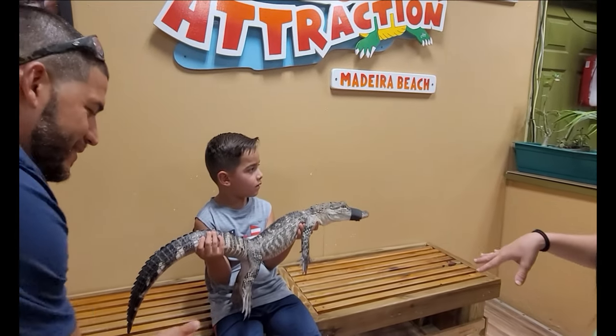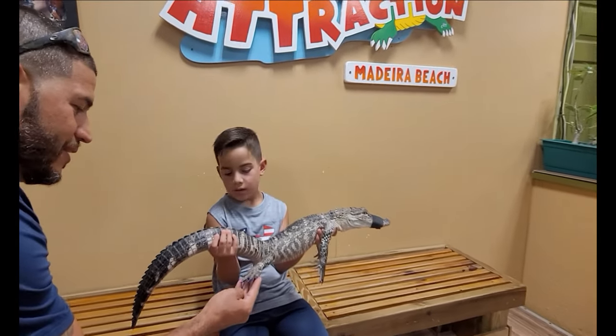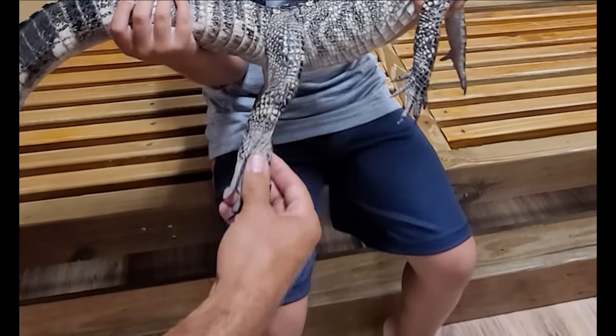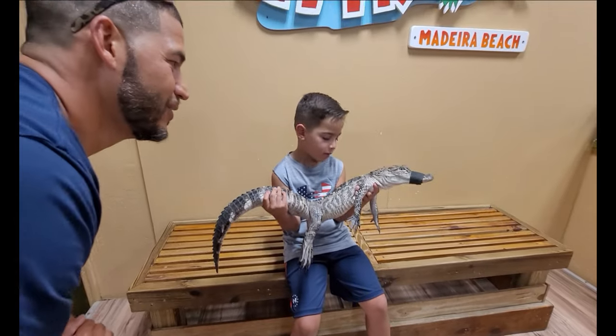Mm-hmm. And when they swim, they don't use their hands or anything. They just float and they use their tail as like a propeller. It's so powerful. Wow. And so we can figure out who's who. So they tell them apart. Cool swimming.